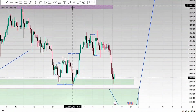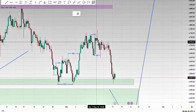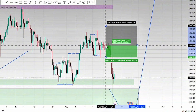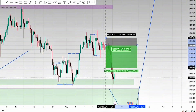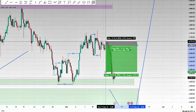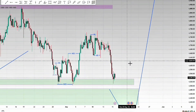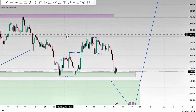After liquidity was taken, the market created a clean dealing range and gave a confirmation for a short position. I entered around the 4,700 region and targeted the 4-hour order blocks around the 4,580 zone. The setup delivered approximately a 1-to-7 risk reward ratio opportunity. I will show you the exact setup and execution on the 50-minute time frame.